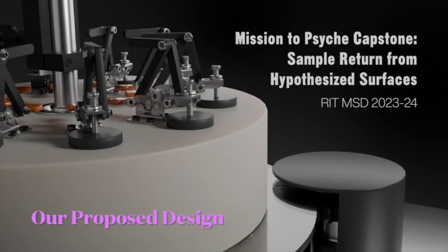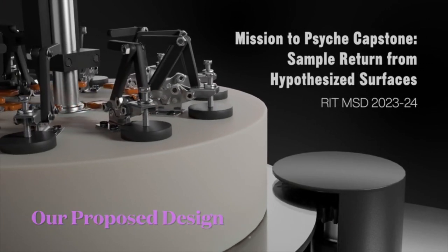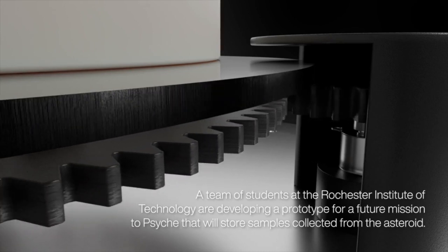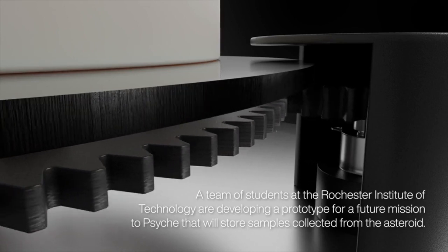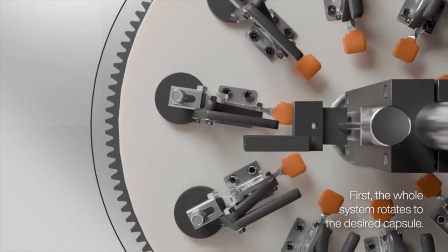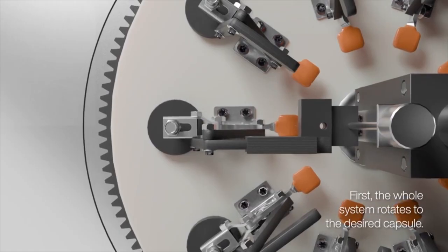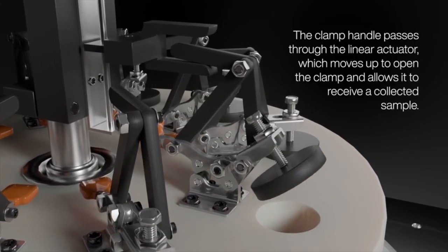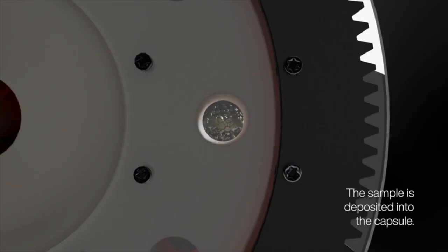Our proposed system design is a rotating design of a floating rotational subassembly attached to a base plate by a steel shaft. The samples will be deposited individually into 10 capsules drilled into the donut, each with their own clamp lid. They will be deposited by a separate sample collection system. The system uses stepper motors to actuate the capsule lids and rotate the subassembly to the next capsule once each sample is contained and ready for the return to Earth.